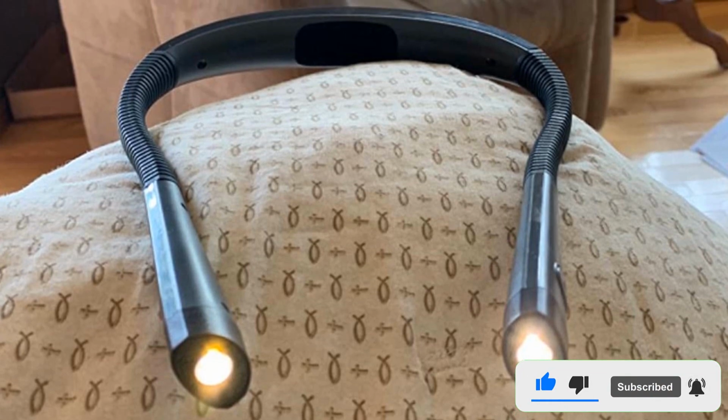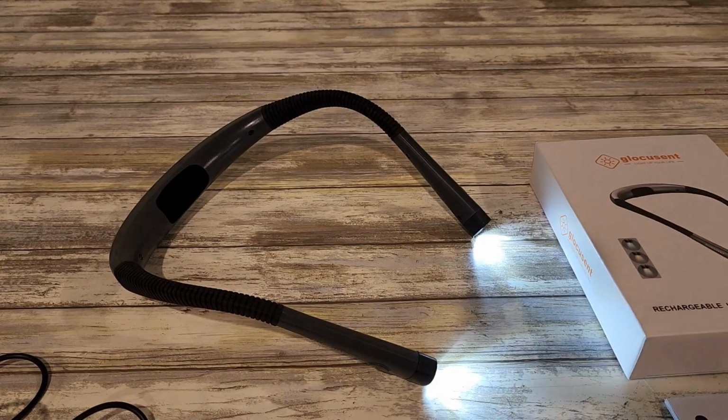Pros: different color temperature options, adjustable arms, long battery life. Cons: very bright even on the lowest setting.